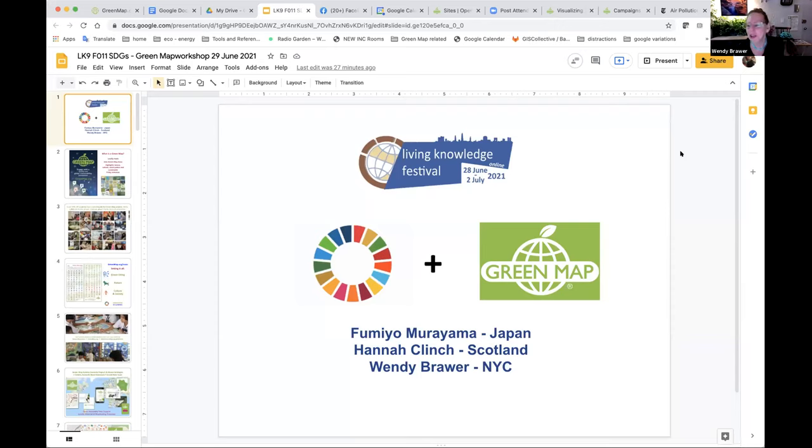So I'm going to share my screen and, oops, there we go. And you can all see this, right? You all know that at the top of Zoom, you have a button where you can change the size of your screen so it fits better. And if you hover over the bottom, you'll see tools for raising your hand and things like that, popping the chat window out.